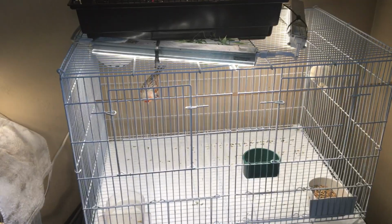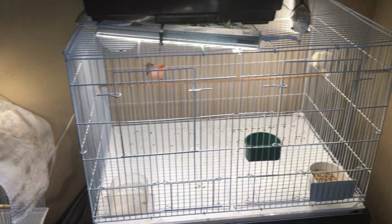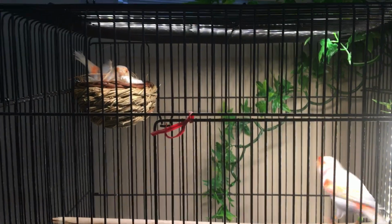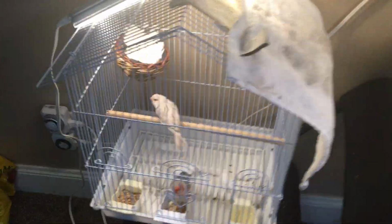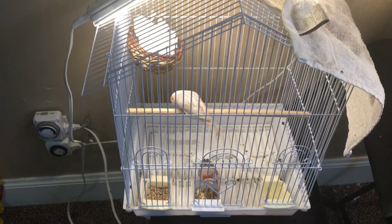It's one of the only types of canaries that you can tell genders by the color. Most canaries are not sexually dimorphic. I'm excited to breed these ones, see what types of babies I can get. I'm not 100% sure as far as show quality goes for these. I'm still trying to read up on them and understand what they're looking for in show types of birds.